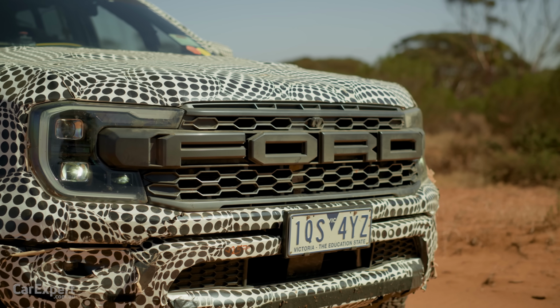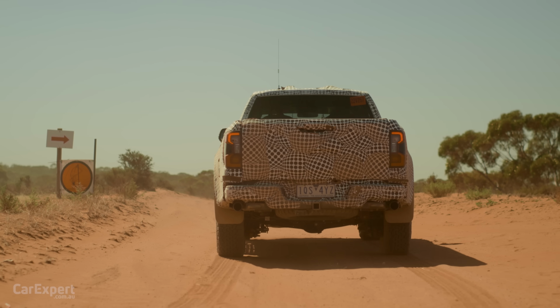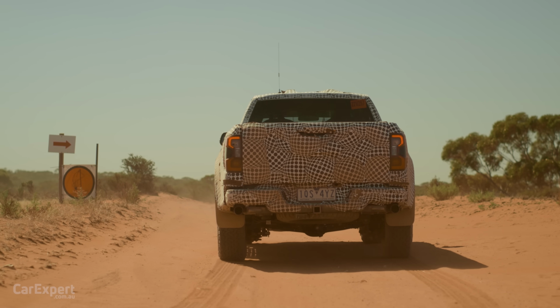And when we do finally get behind the wheel of a proper Ranger Raptor, that is when we're going to have a chance to put it through its paces.